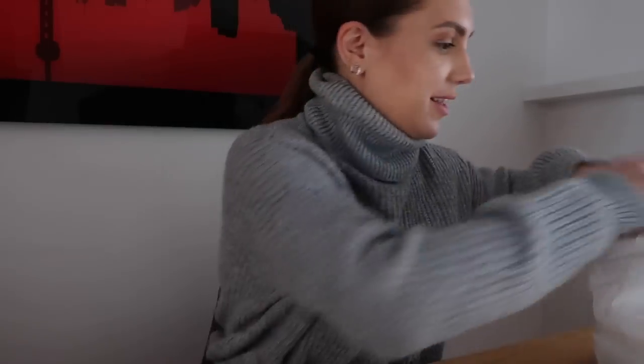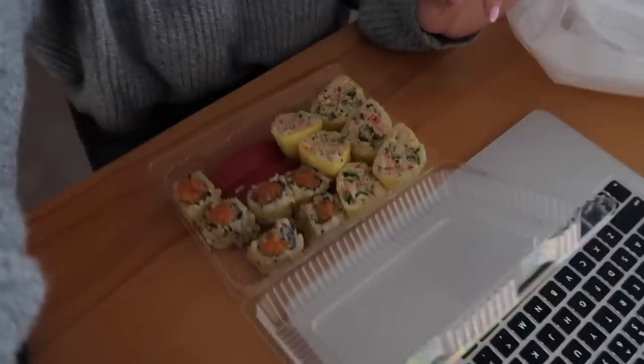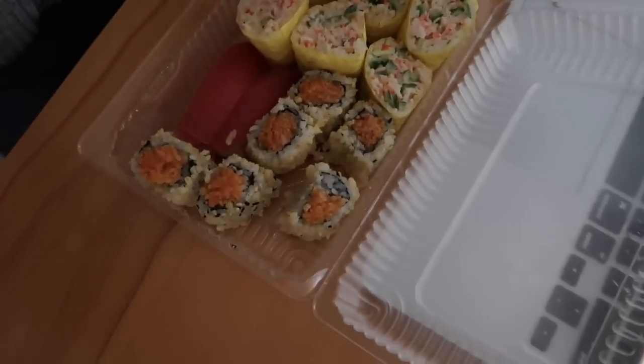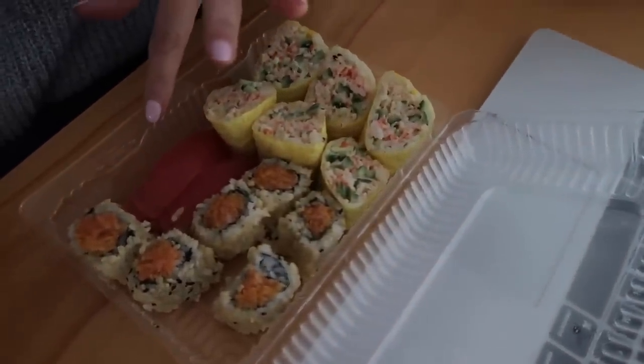I have my lunch here. Let me show you guys what I got. So, Sushi Barkin, you guys know that's where I was. It's my favorite. If you guys are in Montreal and you have not been to Sushi Barkin yet, I don't know what you're doing with your life. Crunchy salmon, I'm salivating right now. So crunchy salmon, club sandwich, and these are red tuna.